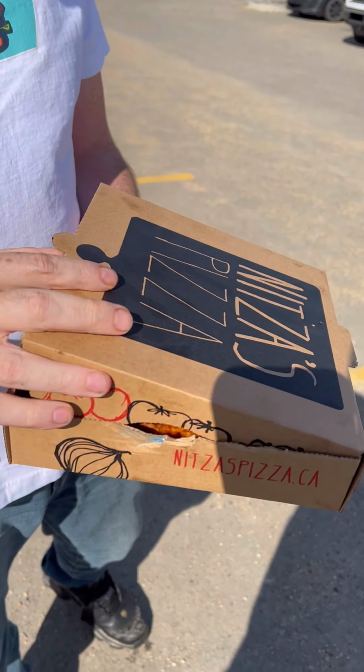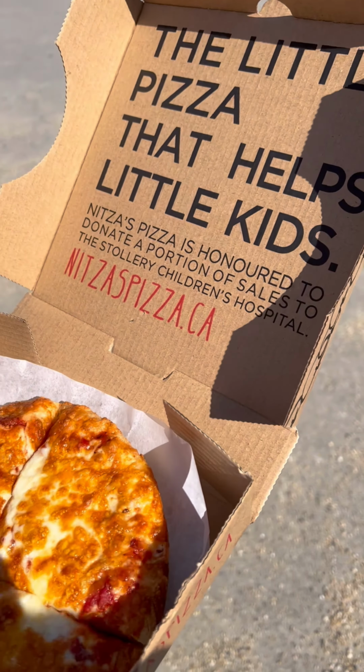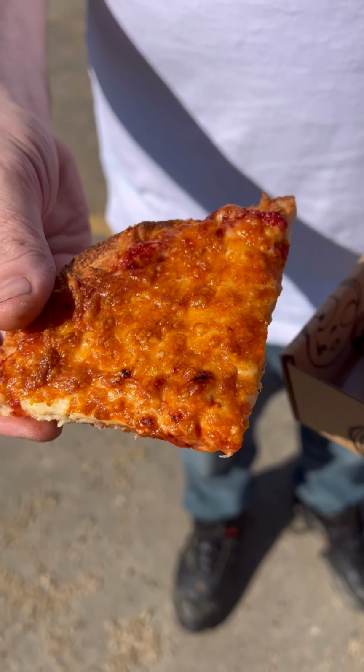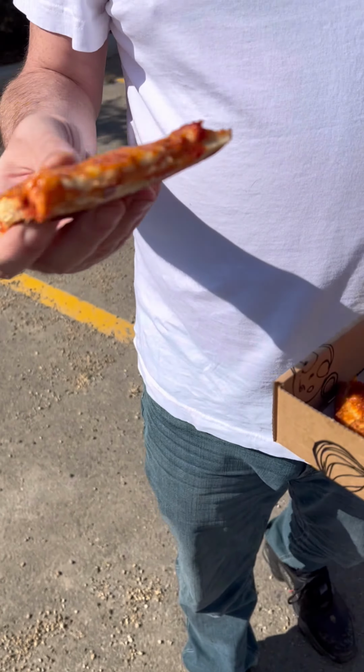Let's check this pizza out. Okay, oh, look, I guess this pizza helps out the story. So that's pretty good, so you shop here, you get to help out the story. Oh, let's look at the cheese. It's nice and caramelized, you can see the sauce. The back should be a little bit darker, but it's not that bad, though. Let's give it a taste.